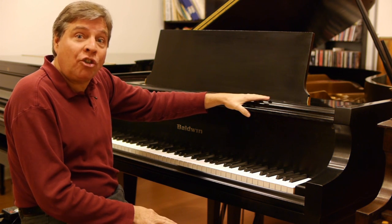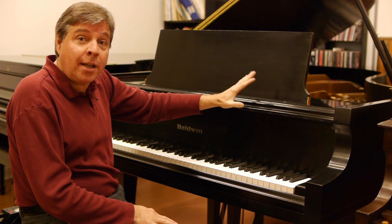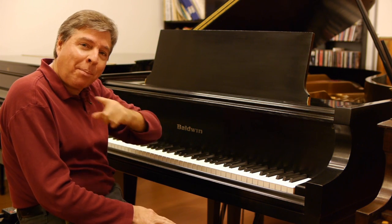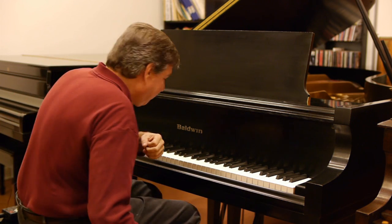It's a 7-foot semi-concert grand. My father has one of the first ones ever made in his studio, and they are just glorious instruments. And before I talk more about it, I want to play for you so you can hear the gorgeous sound of this Baldwin.